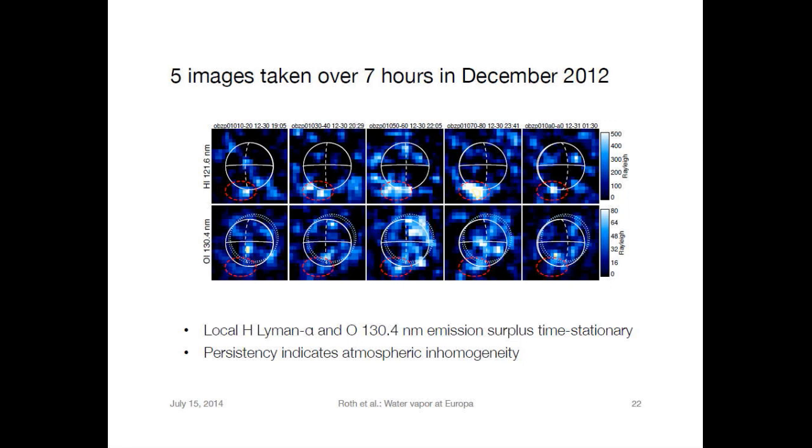whereas for other emissions, looking only at the other oxygen line that is not affected by the H2O, we see a variability and a change over time within the 7-hour period. So the persistence here, in addition, indicates an atmospheric inhomogeneity.